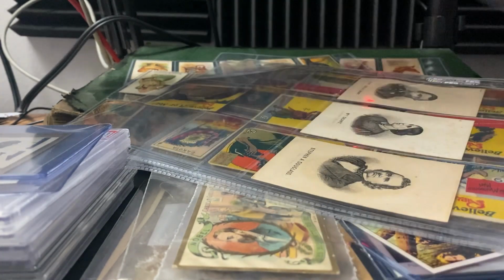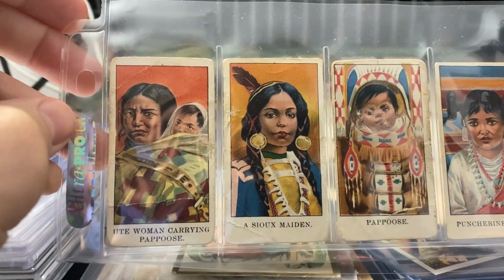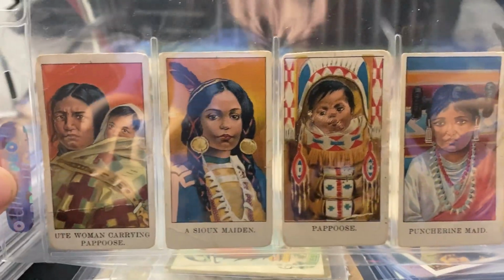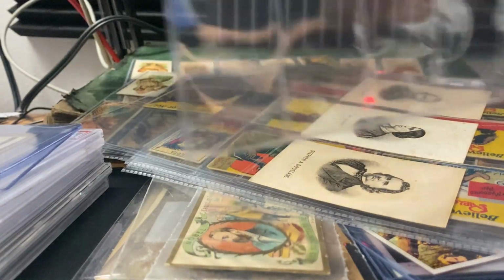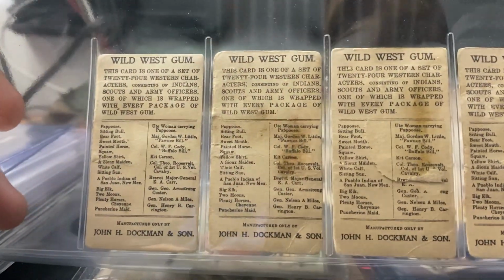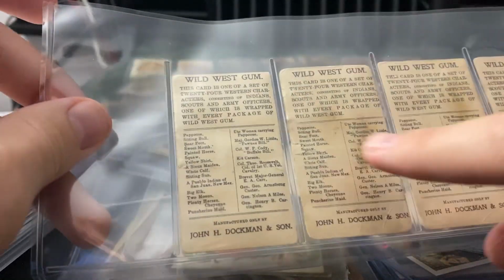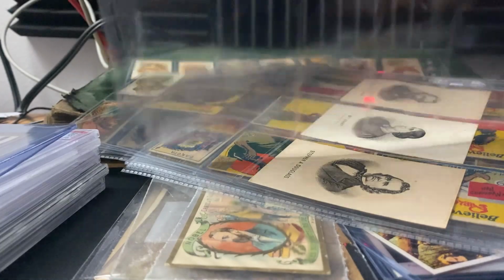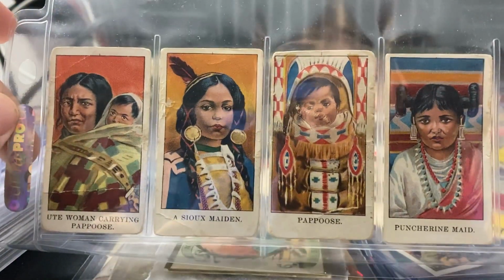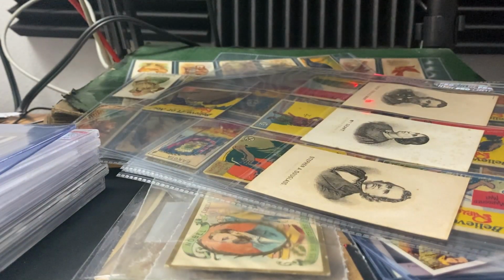So up first, we have these 4 cards right over here. This was one of the wins from the vintage Nonsports auction. I believe these were Dockman's. Yeah, John Dockman and Sons. So none of the big names. Some of them are in poor shape, you can see some of that over there. But these do sell pretty well, and that's good inventory for my ComC store. So I looked at it from that perspective.